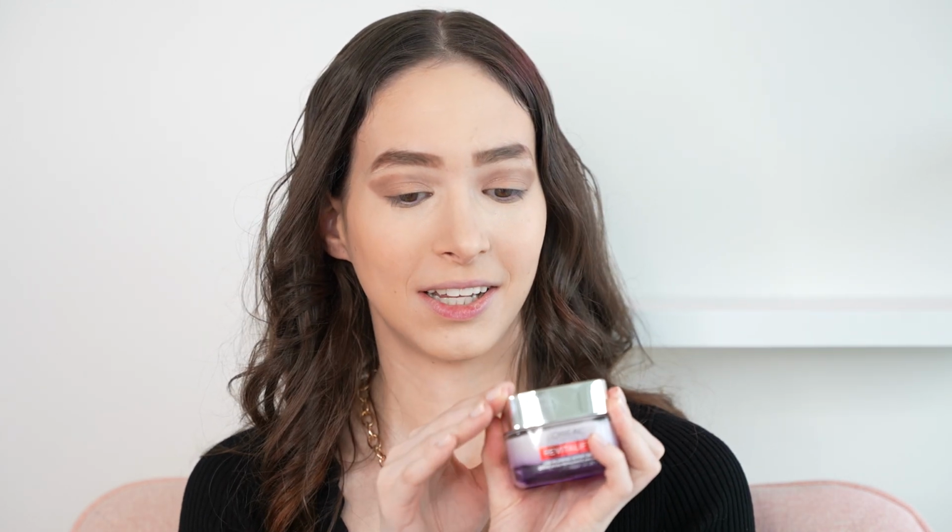I totally forgot to use the Line Plumping Water Cream, which goes on before the foundation. I don't know why, this beautiful packaging, I totally forgot about it, but next time I will use this. Oh, I'm so sorry.